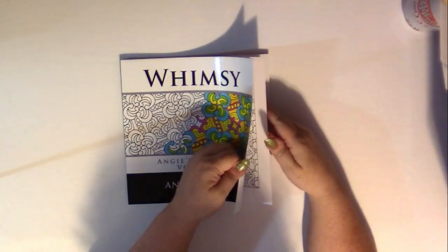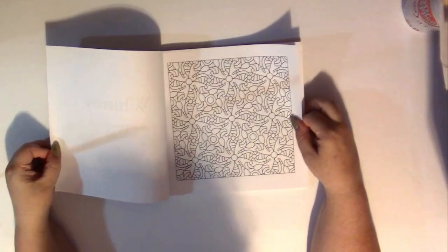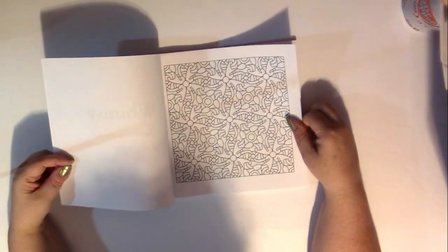Let's see what the first one is, because this kind of book I just start from the beginning. Ooh, interesting.